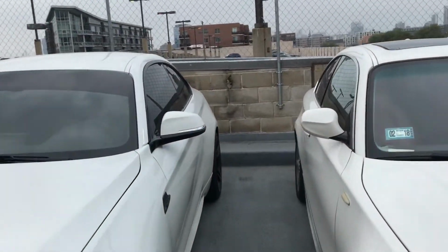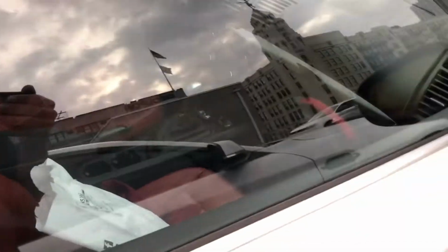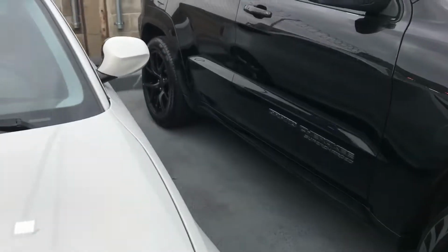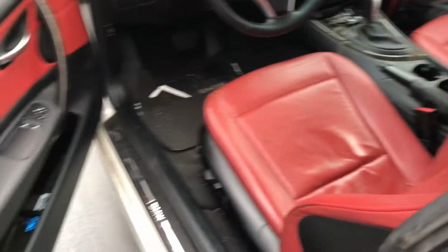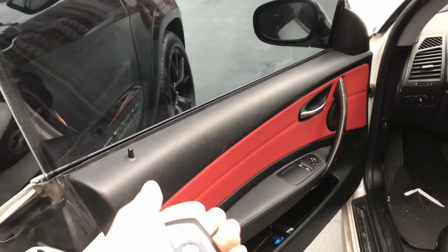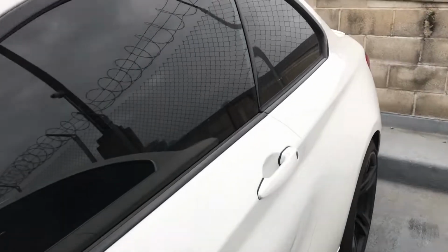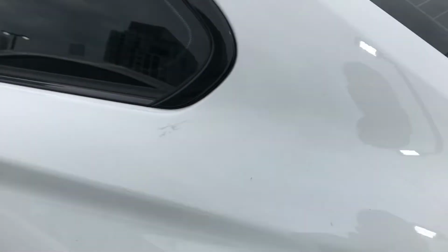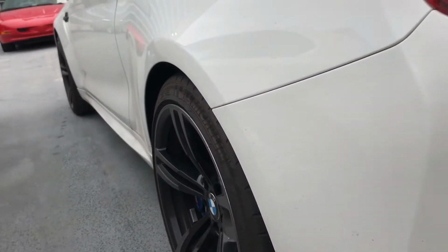But here's a difference that I don't know if I'm gonna be able to live without. See how this one has red leather seats? This is my personal car. If you guys haven't seen the review on the Jeep Trackhawk, you gotta watch that. But this is my car. It's super dirty. I just don't know if I could live without the red leather. I wish BMW for the M2 would have given them some red leather, but they gave them blue stitching, and even that I don't really like. I don't like it too much, but I do like it.